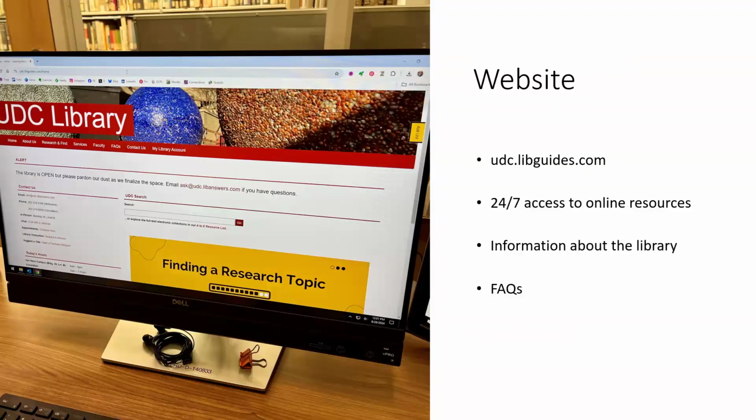Our website is available 24/7 and is the access point for both information about the library as well as how you access all of our digital material. And you can access this from campus or from the comfort of your own home. If you are off campus, for some things, you will be prompted to log in. And all you need to do is put in your university email and password. We are a part of the university's single sign-on system. We also have a robust, frequently asked questions, which you can search at any time. And we do make sure that those are updated to ensure that you are getting the right information.